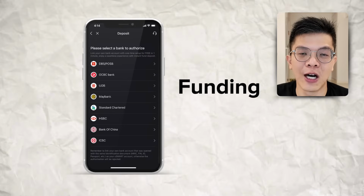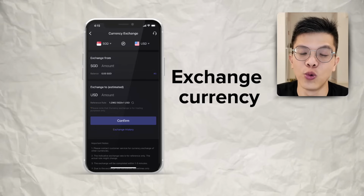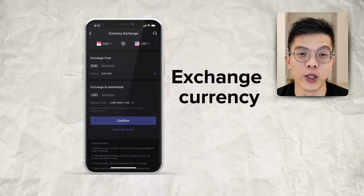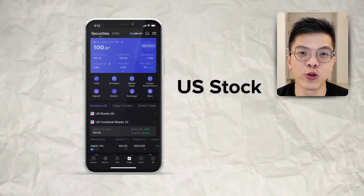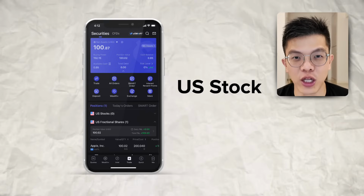Once you have funded your account with Singapore dollars, you may exchange currency from Singapore dollars to US dollars. And this is assuming that you want to buy US shares, so they do trade in US dollars. And the good thing about US stocks is that you can either trade in full shares or fractional shares.